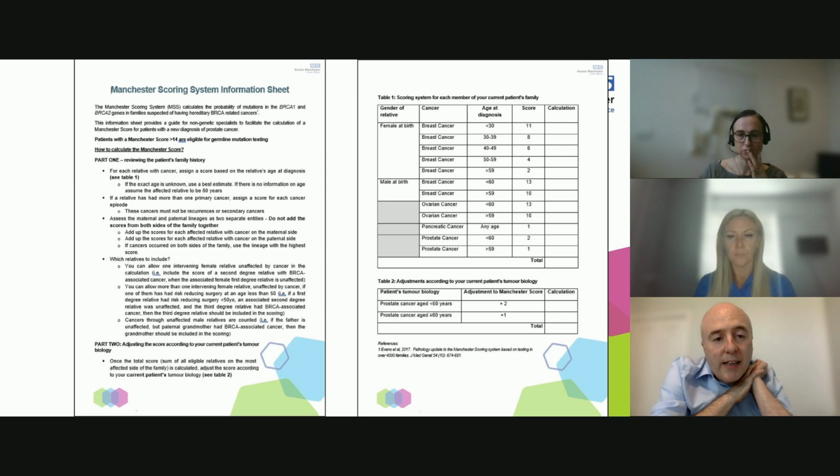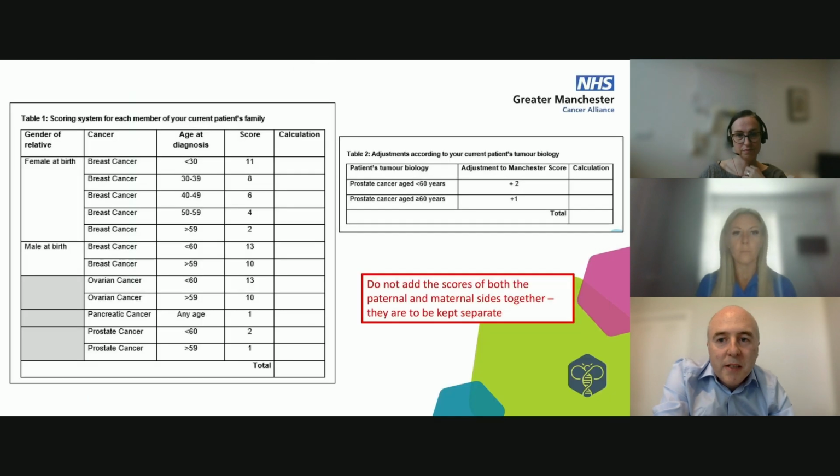As I said previously, this is one tool that helps us make a clinical decision. It doesn't completely guide the management of the patients. And if you test a patient and they do not meet the score, but you are still concerned, for whatever reason, or you need advice, then it is still possible to get advice from clinical genetics about these patients. I think that's all I've got to say on the scoring system.